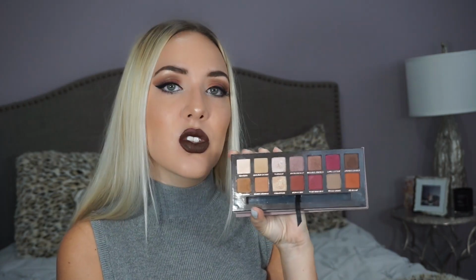I love the colors. Very warm toned palette, but I can make so many looks from this. When I first got it, I thought, okay, I'm gonna get the same kind of warm, rosy, orangey look out of it, and that's not the case. I get so many. There's shimmers, there's mattes, and it's just a beautiful palette.